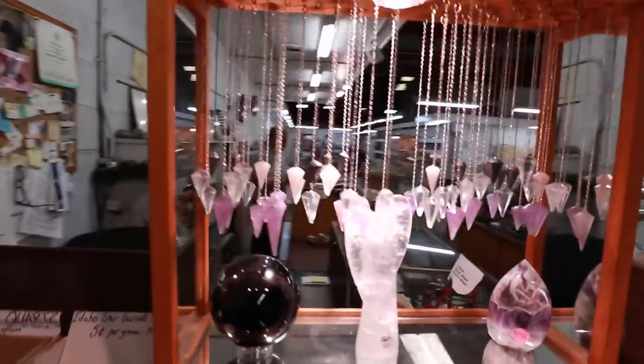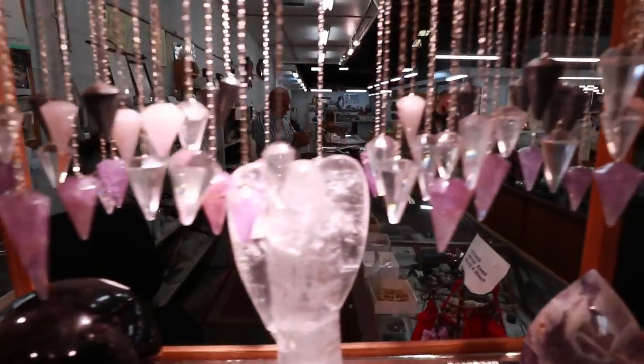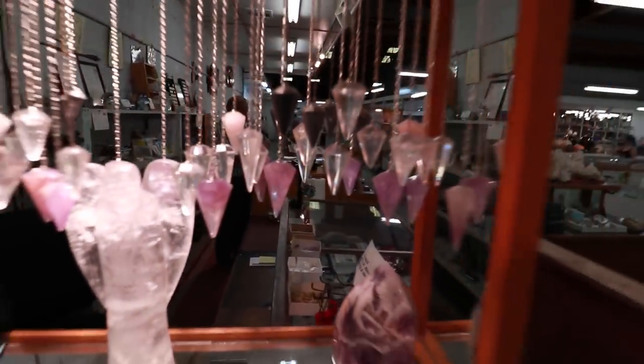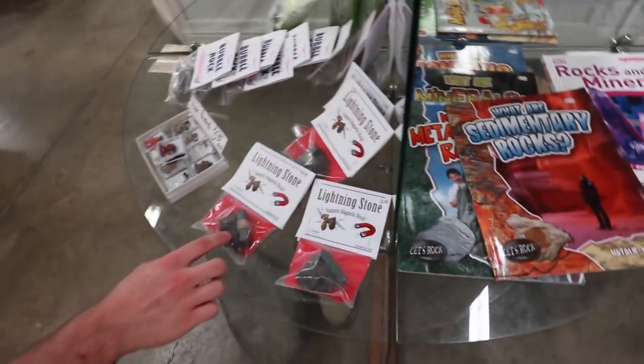Well, that's about it. Oh, check out these pendulums. These are nice. Look at that. Beautiful. So some more Larimar down there. What do we got here? Lightning Stone. Yeah.